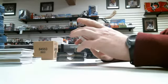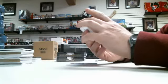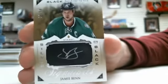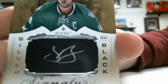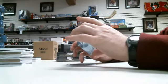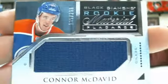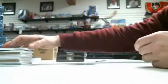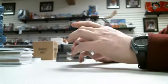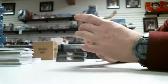For the Dallas Stars, silver on black signatures, Jamie Benn, 20 of 50. For the Edmonton Oilers, rookie material, 135 of 299, Connor McDavid. For the Montreal Canadiens, rookie signatures, 62 of 249, Jacob Delarose.